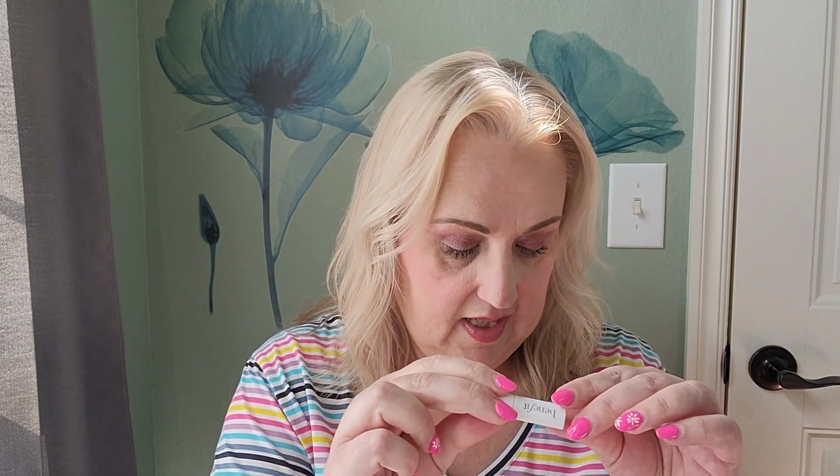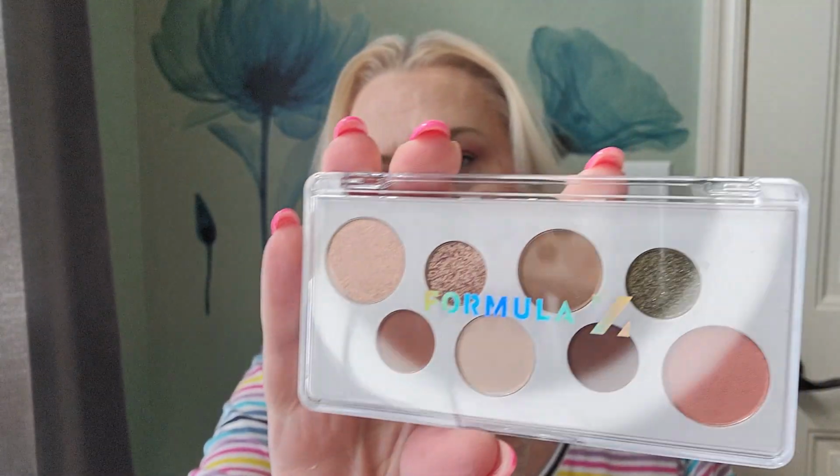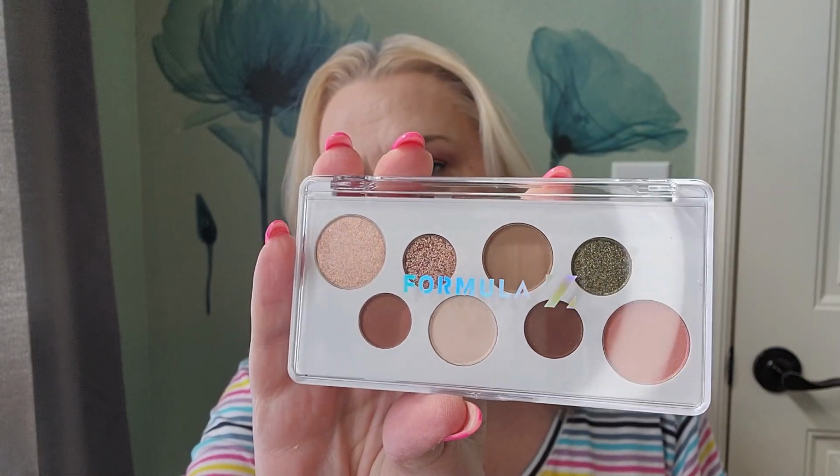And this is a lip product, and this is in a really pretty color. Oh, this is a whole different color. Oh, okay. The one I bought is kind of a berry color, and this is definitely kind of a blushed pink color, really pretty. Our next item in the bag is a Formula Z eyeshadow palette.